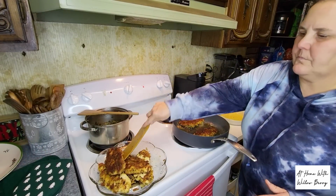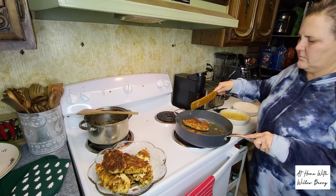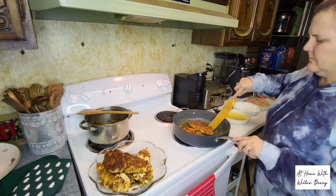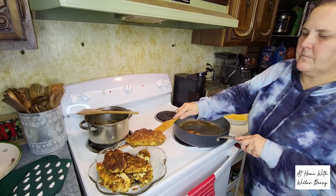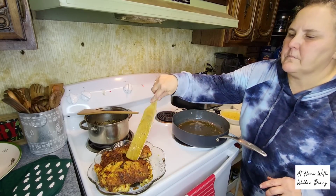The chicken sure does look and smell delicious, if I do say so myself. The delicious smells coming from the kitchen keep bringing the boys in here, and they're asking, when's dinner going to be ready? Soon, boys, real soon. I'm working on it.